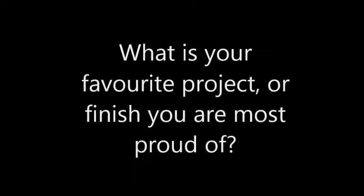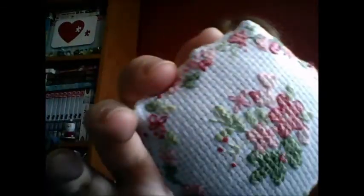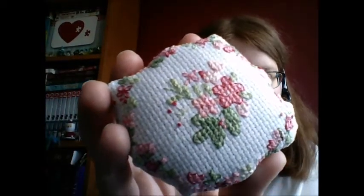What is your favourite project or finish you are most proud of? That's two separate questions, really. The finish I'm most proud of is my pincushion. I keep showing you guys this, but I love it.